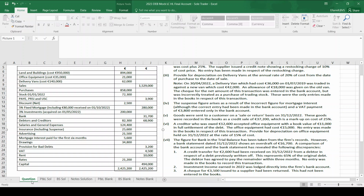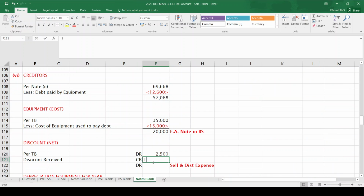Okay, the discount that we received, well, we owed them 12,600 and the equipment was only worth 11,000. So effectively we received a discount of 1,600. Okay, and that's a credit balance. So now if we take away those, we are going to be left with a debit balance of 900 because the debit figure is bigger than the credit figure. So we have 2,500 on the left and 1,600 on the right.